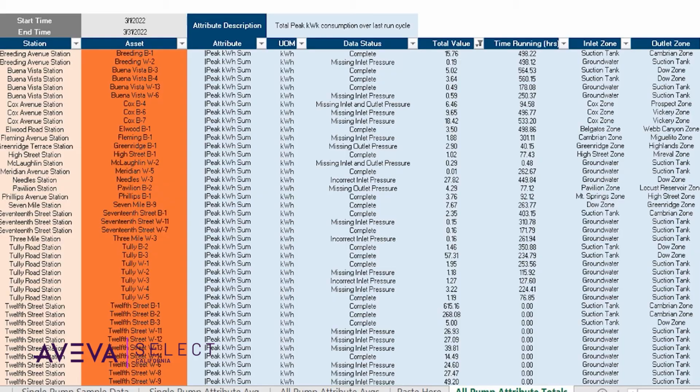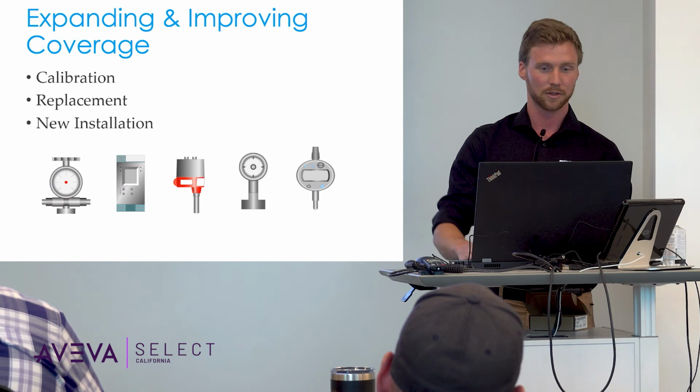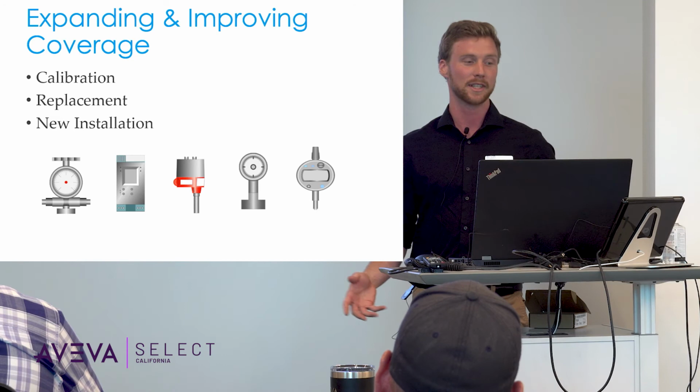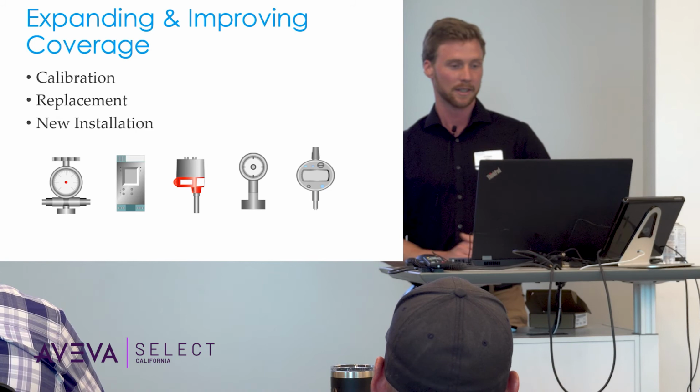Okay. Lastly, just next steps for us and some expected results. As great as the PI system is, it's only as good as the data that you have. So for us, a big step is to calibrate our existing sensors, replace those that are faulty, and install new ones. Roughly 70% of our pumps have power sensors, and so that's 30% that we're missing out on increasing efficiency. So that's a big next step.